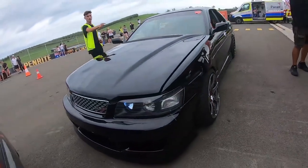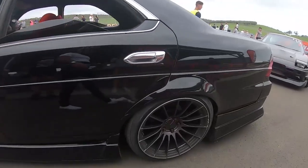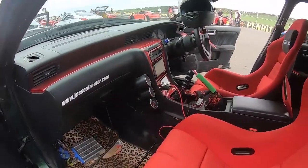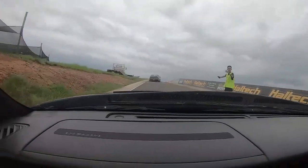This car is called the Toyota Chaser. It's been lowered to the ground, has aftermarket wheels, has aftermarket exhaust, has about 400-500 horsepower. The interior is completely stripped, so it's basically made for drifting.